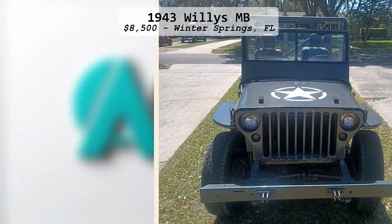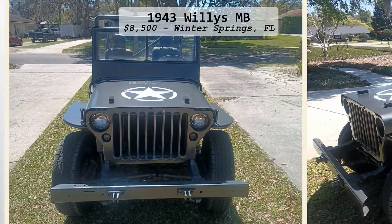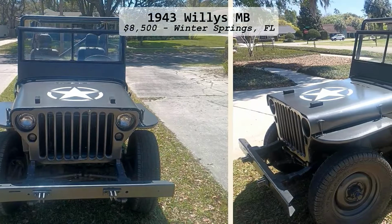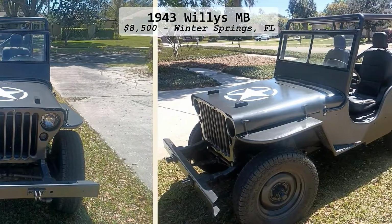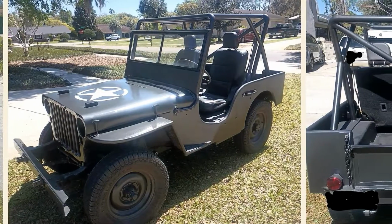Looking for a classic and unique piece of automotive history? This 1943 Willys MB is the perfect find. Priced at $8,500, this iconic vehicle is in excellent condition with a rebuilt engine and new paint.